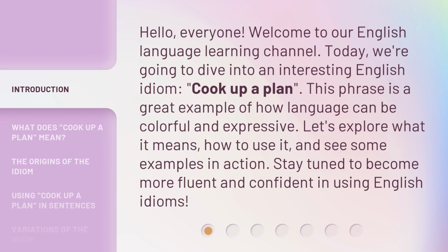Today, we're going to dive into an interesting English idiom. Cook up a plan. This phrase is a great example of how language can be colorful and expressive. Let's explore what it means, how to use it, and see some examples in action. Stay tuned to become more fluent and confident in using English idioms.